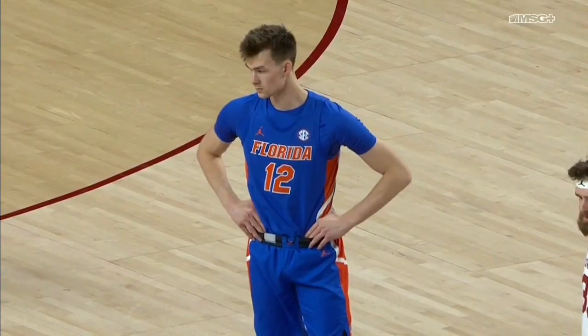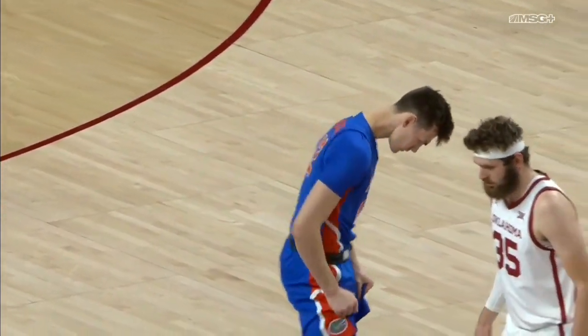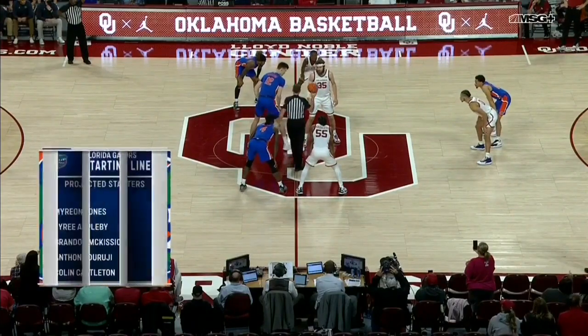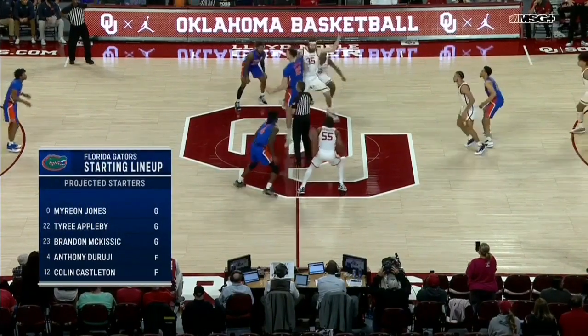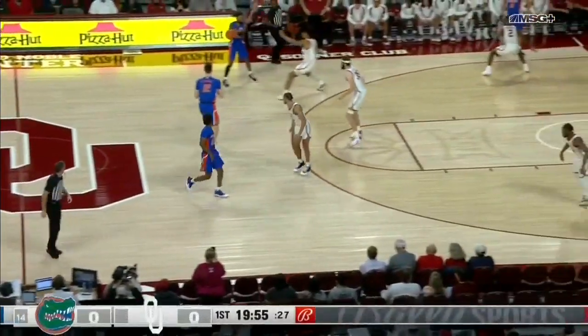And for Mike White, the seventh-year head coach of the Florida Gators, it's an experienced lineup. Four seniors and a graduate transfer. You're looking at the key ingredient there, jumping center, big Colin Castleton, who wins the opening tap, and the Gators will get the first look at it.